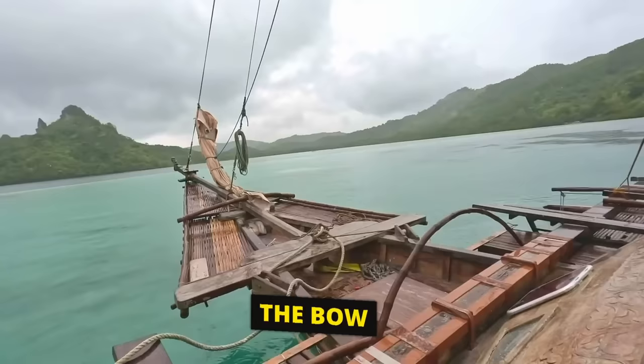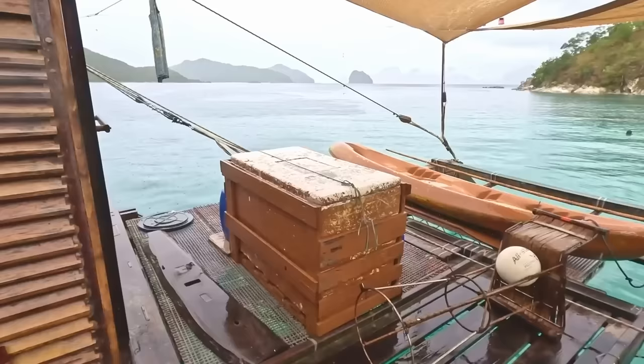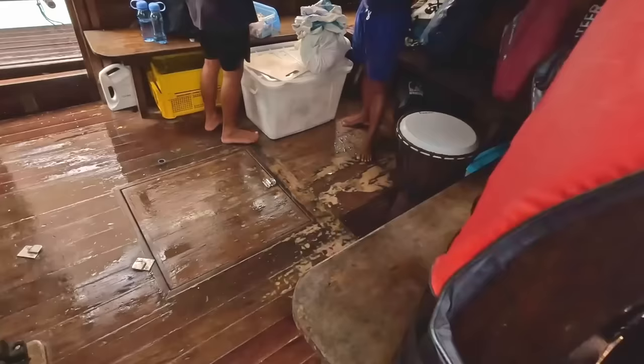Right now, I'm going to explore the ship and show you around a little bit. So here is the front. First, I'll take you into the engine room. Or the bridge. A kayak here on the side. The engine is down below. And here we are in the bridge area.